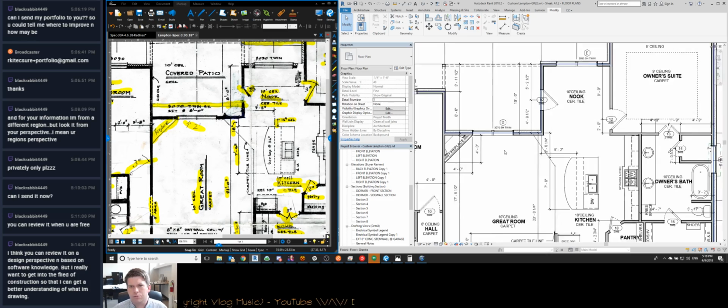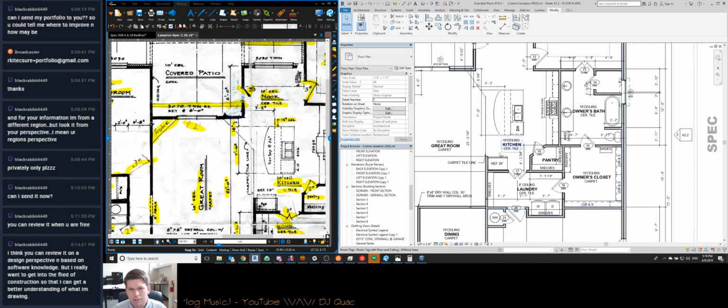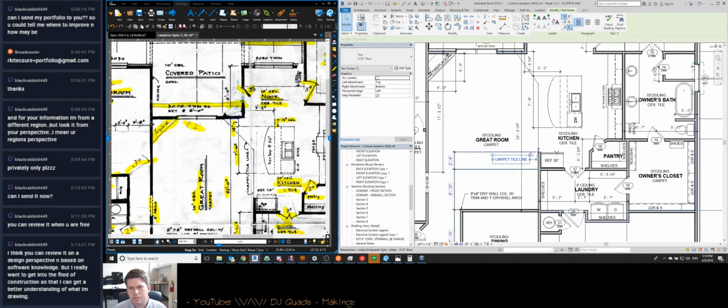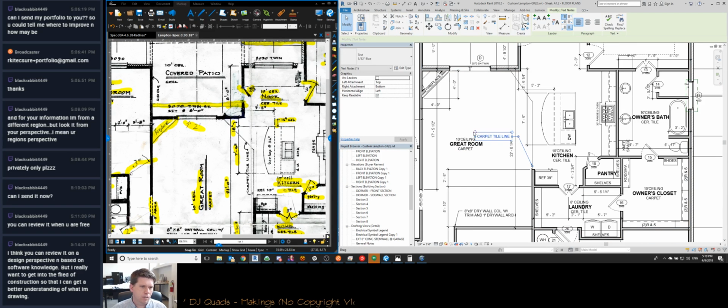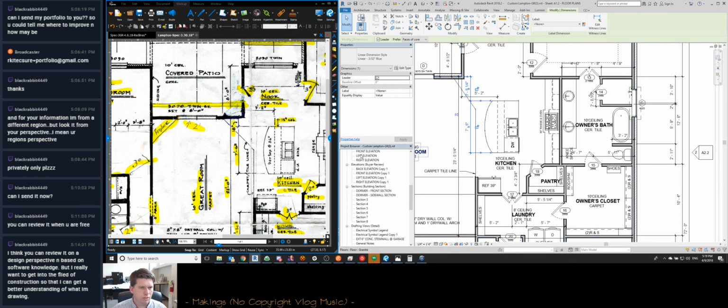And you can start to put together what those lines really mean. And I'm pretty sure I gave you also a link to the Ching's Building Construction Illustrated book. You can definitely take a look at that, and that is a huge help as well. I don't understand why we're not doing this the same way that it's shown here.